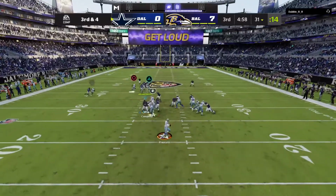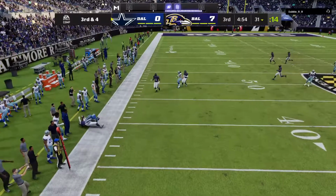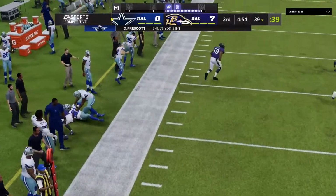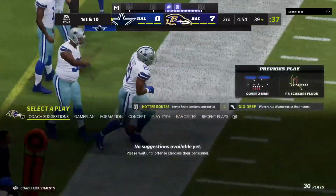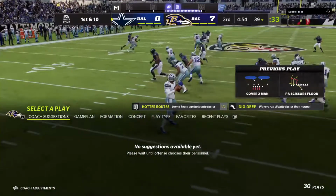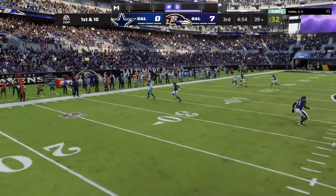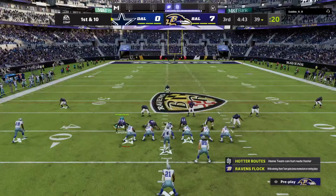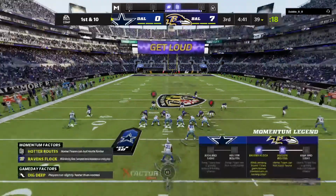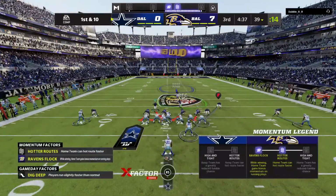Prescott off play action. A dump off to Elliott. And he goes out right around the 39. They get 9 yards there, and they get a first down. Another catch for him there on this drive, Brandon, and it looks like they're going to utilize him out of the backfield any way they can. And that time, they pick up a first down. So now on defense, do you assign a man to him and try and cover him before he gets going?